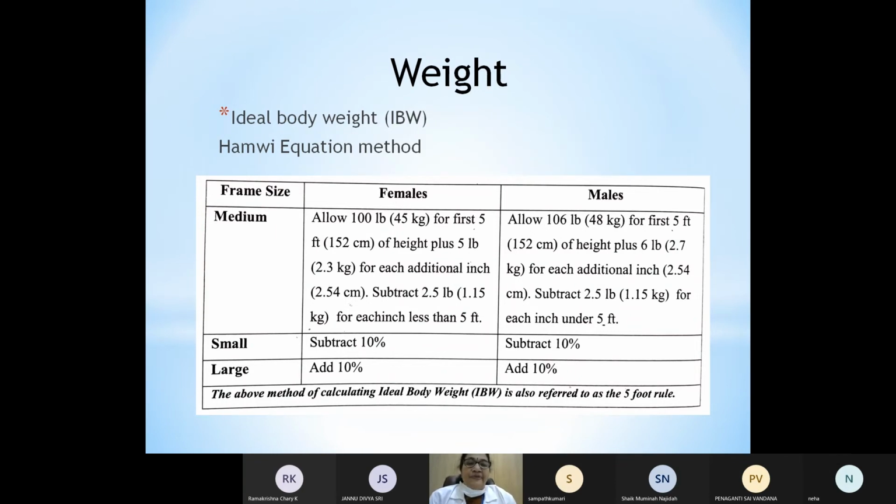For example, if the patient is female and is 5 feet 2 inches, your calculation should be for 5 feet, just take 45 kgs, and for 2 inches, add 2.3 into 2. Like that in males, for 5 feet, take 48 kgs, and for each inch you have to add 2.7. And after getting that value, then assess frame size. If he is a small frame, subtract 10%, and if he is a large frame, add 10%.